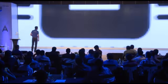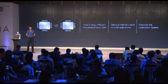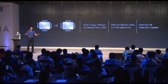Now just remember what I said, true 64-bit, because I explained 64-bit last time, and all of you know that 64-bit, as a technology, is superb. So just keep this in mind to improve the operation speed.